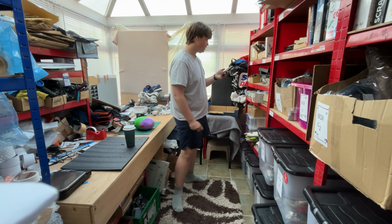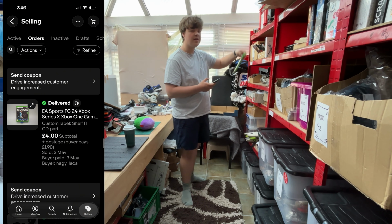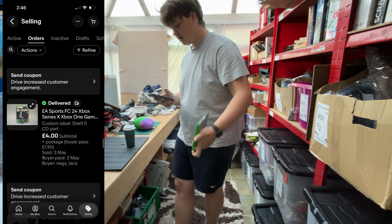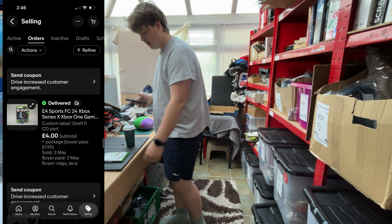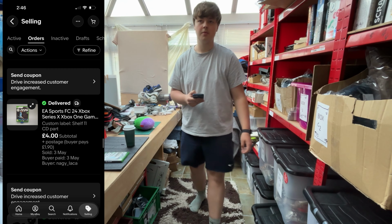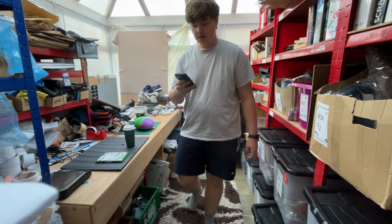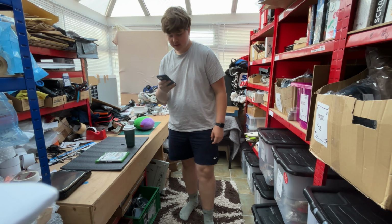Another one, we sold a FC24 for Xbox One and Series X. That sold for £4. We paid £1.75 for that at a charity shop. And postage is on top of that.